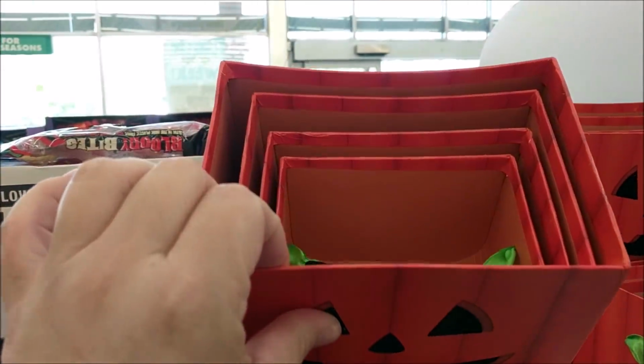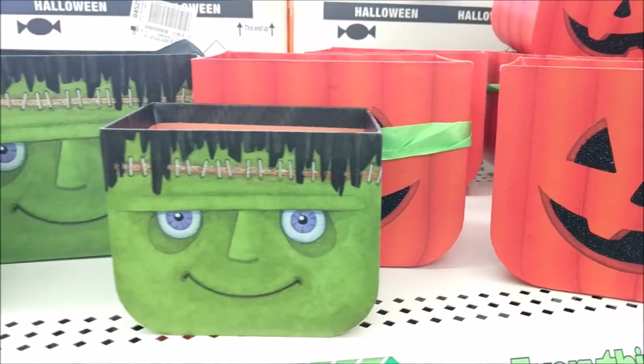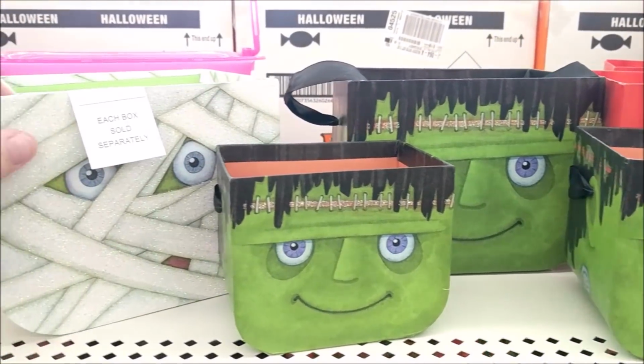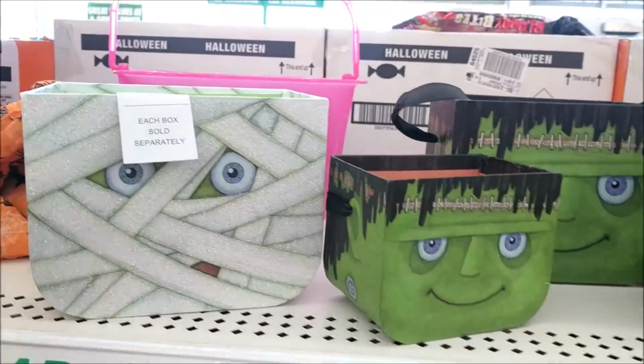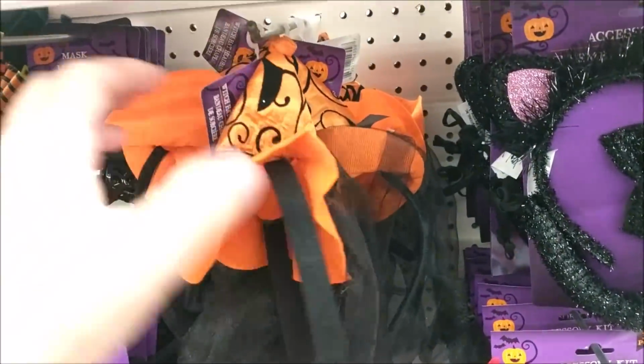And these little cardboard pails. So they do come in all kinds of sizes. They're $1 each, and I think that they did a good job on the faces. They're cute and friendly, but just scary enough for Halloween. They have them in the mummy, the Frankenstein, and pumpkin.